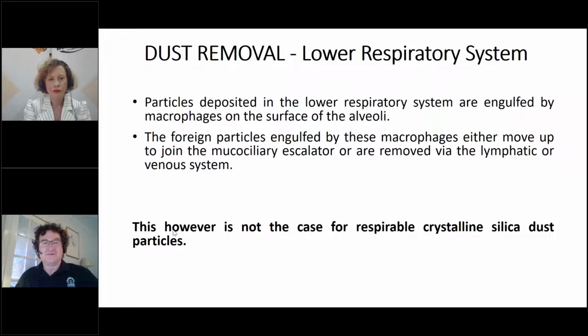Now, something really important to understand is that in the case of respirable crystalline silica, the macrophages are unable to process it. The macrophages cannot engulf it appropriately, and they cannot digest it and change it into something else which the body can actually remove by way of your lymphatic or your venous system, or your blood system. So that means that it stays there.